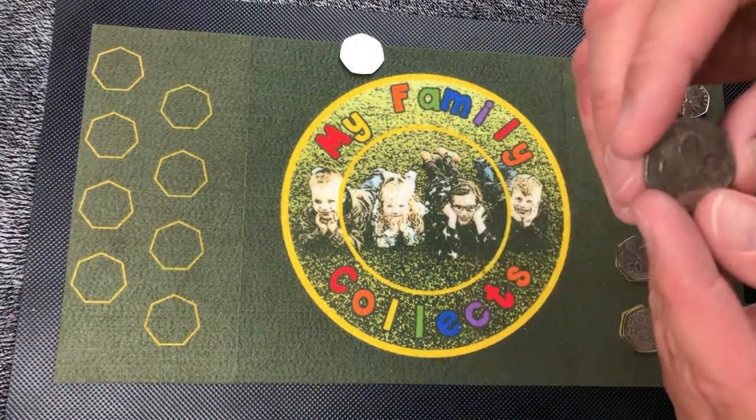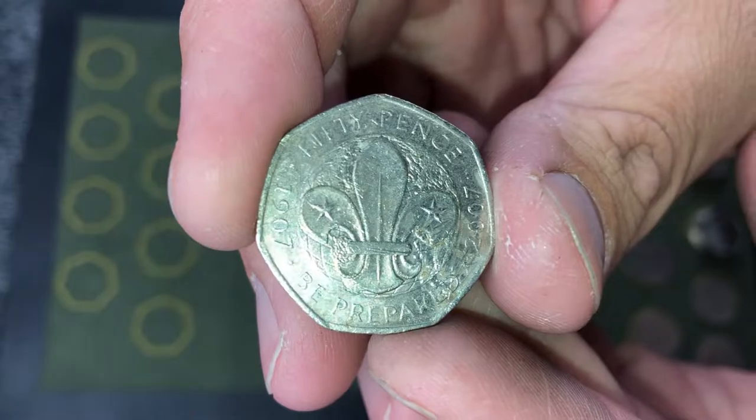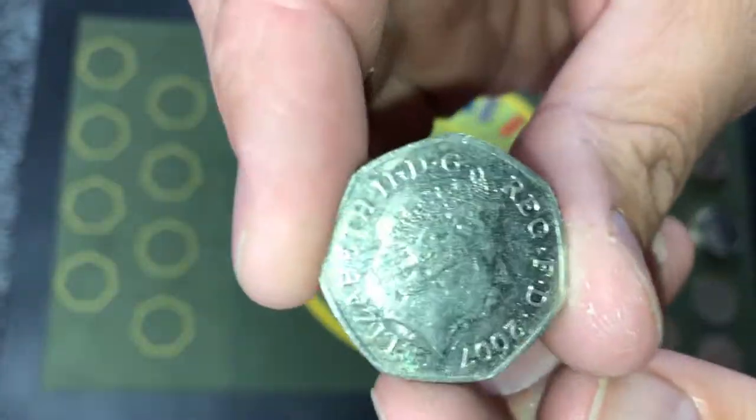Okay, so we have got a really, really dirty Scouts. Year 2007. Be prepared.